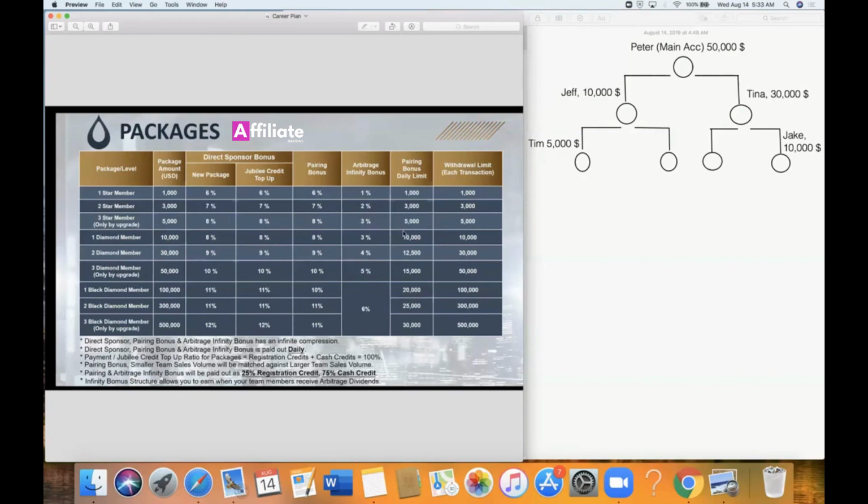And like I said, the bigger these numbers get, you can calculate yourself, if Tina invests 100,000, she gets $8,000 back every month, and she reinvests this and you get your 10% on that, and the higher you go, the more percent you get as well. So this is what we're talking about. And the higher the numbers get, the higher percentages you get, and obviously the higher payouts you have from the commissions, the Jubilee credit top-ups, and so on.